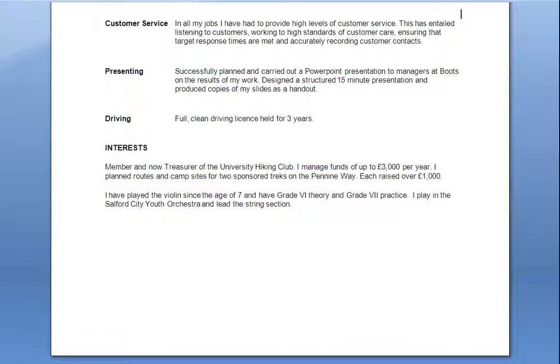An interest section is generally the final section to be included in a CV, but no less important for that. Don't dismiss what you do in your leisure time, as the activities that you carry out here can provide a great vehicle to demonstrate skills and achievements. In James's case, he's expanded a little bit on the information contained in his original CV, particularly in relation to the hiking club. Finally, references.